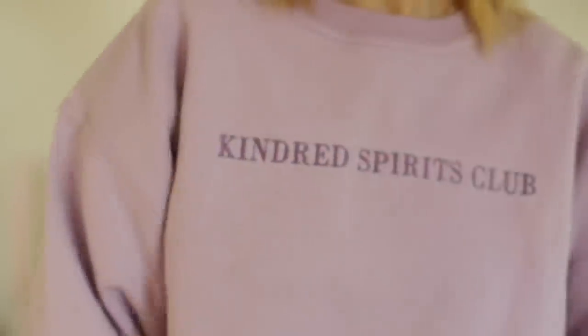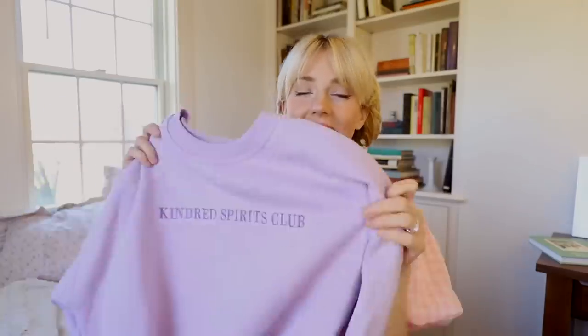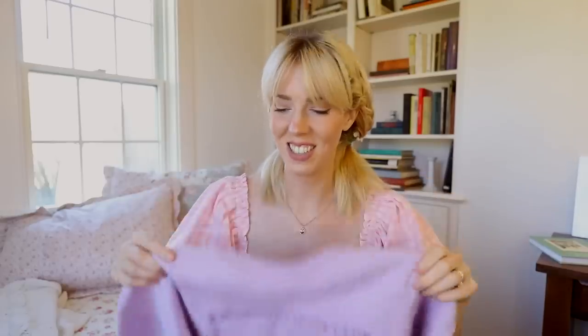This is like our club uniform, if you will. I'm just so excited if any of you guys buy this one, because this one's just so special to me, that you guys came up with the idea of Kindred Spirits Club, because you feel like I'm a kindred spirit and I feel like you guys are my kindred spirits. So this one is probably the most special to me. This is a size medium and I just cannot be more thrilled with how it came out. I love it so much.